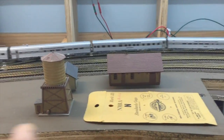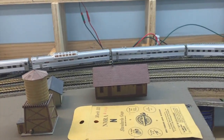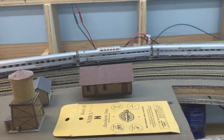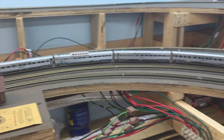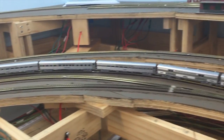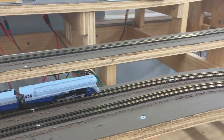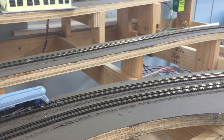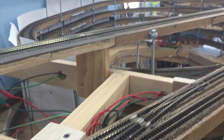There'll be a building that's going to go in here. This is just stuff I had, but I've got a building that's a little closer to what the actual building was. We'll be putting it there. Comes the train. It's now approaching West Helix.